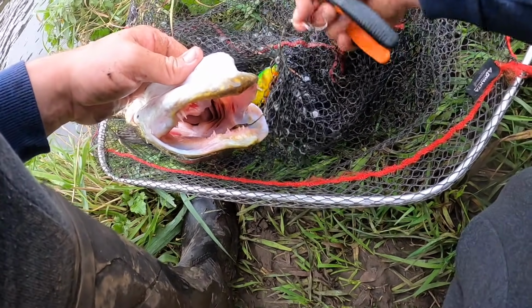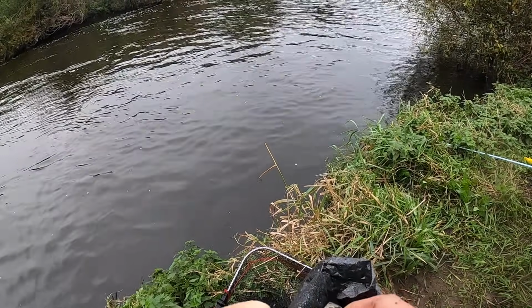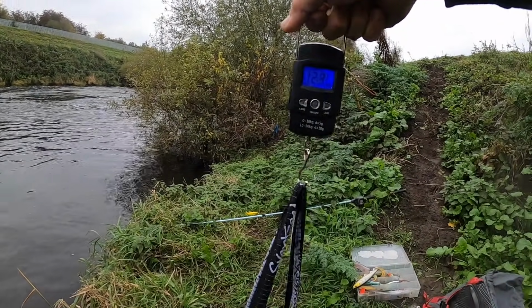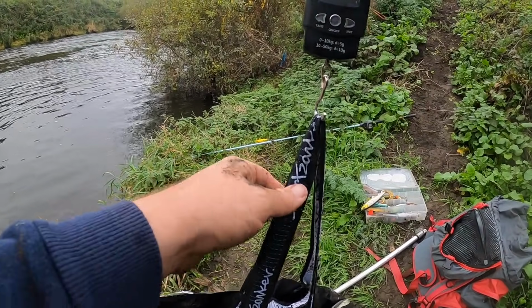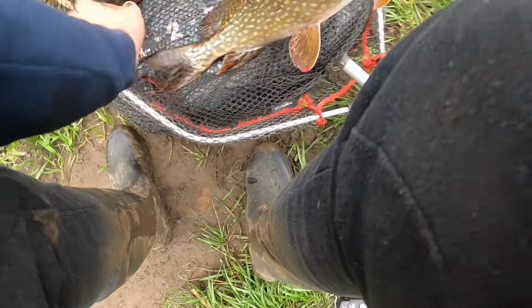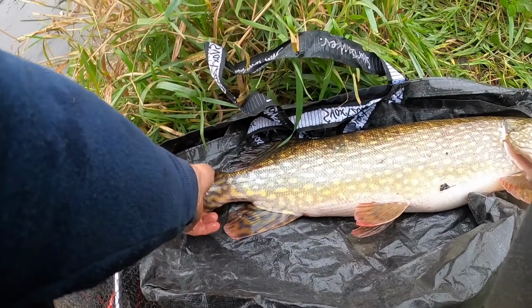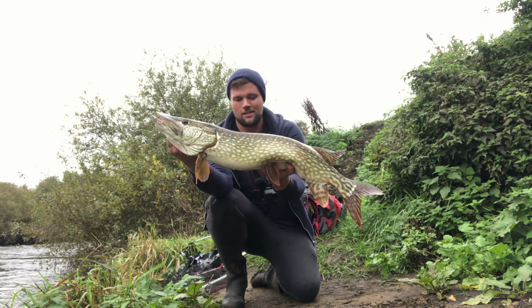Check there's no other hooks at this time of year. Get the hooks out of the net, let her rest, and then we'll get a weight and everything. Might not be as heavy as I was thinking, actually. Let's have a look. It might be the same one. 12.3-ish, 12.4. About 12 pound. Nice fish, though. Length-wise, we're talking 90, I think. Tail pinch, ooh. Tail to nose, 95. It's quite a long one. There we go. 95 centimetre, 12 pounds. Beautiful river pike.